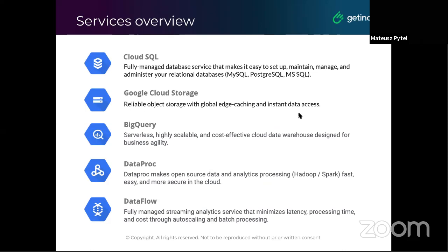And what about other services? This is a very brief introduction to some of them. Cloud SQL, which is a fully managed database service. If you are thinking of migrating your MySQL, PostgreSQL, MS SQL, if you use a relational database, this is the place to go.